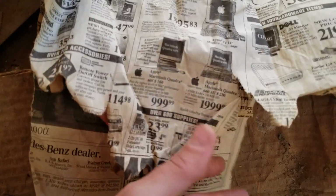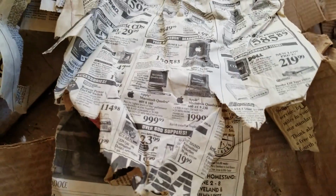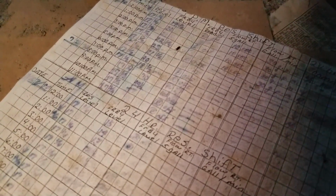Back then, I mean, look at this thing. This Apple Mac was 2 grand, holy cow. Dang, I guess some things get cheaper over time. And my MacBook Air probably has like 10 times the processing power of that POS. Date and time for all these different shifts back in 1990.